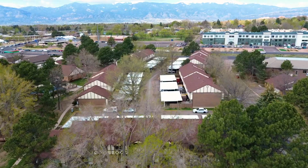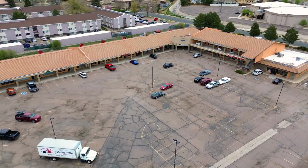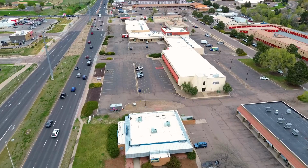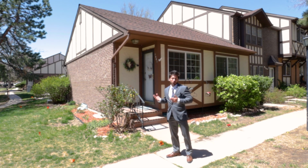The whole area is well connected to major highways, public transportation, and local amenities. The nearby shopping centers, restaurants, parks, and schools make daily errands and activities convenient. Come and see if this home and community is the right fit for you.